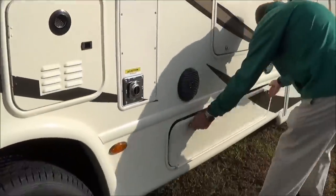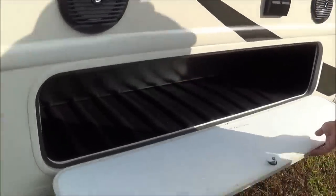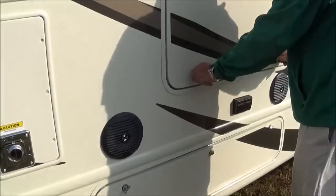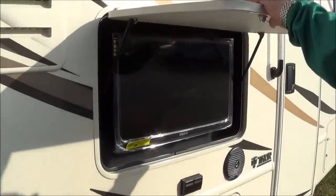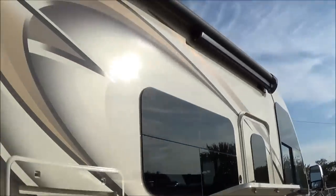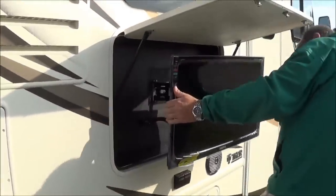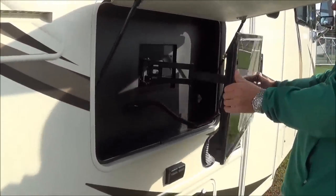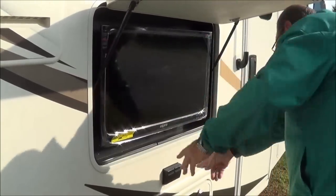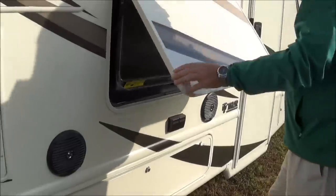Down here, we have some more storage, again with the drain in there so you can clean it out when you're done with your trip. This here also, guys, you'll notice you have your outside TV, underneath your whole awning. And a nice thing for 2018 is this TV, you can now come out and move around so everybody can see what's going on. You have your two plug-ins right here. You do have the LED lights in the awning as well.